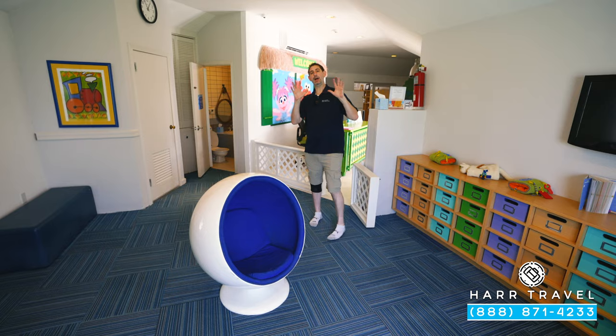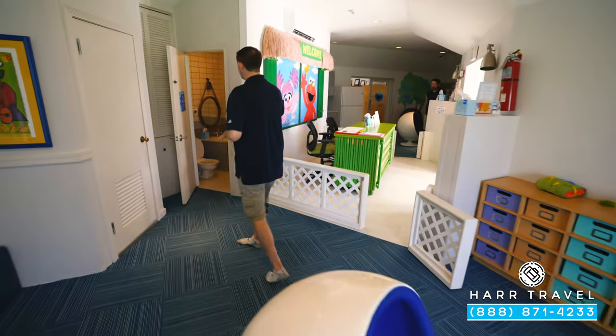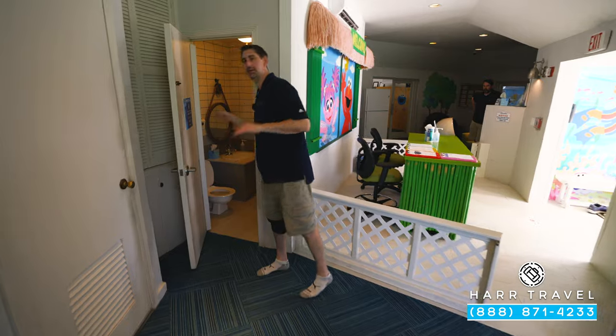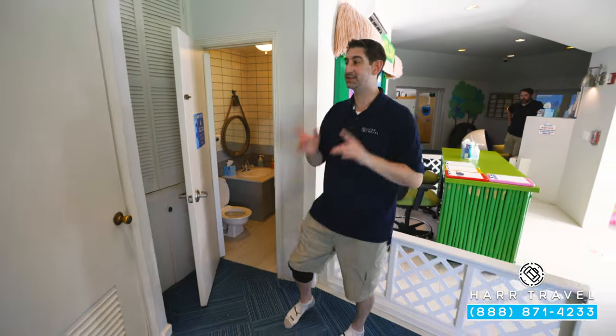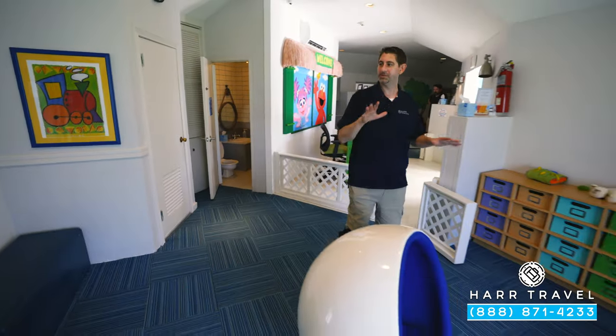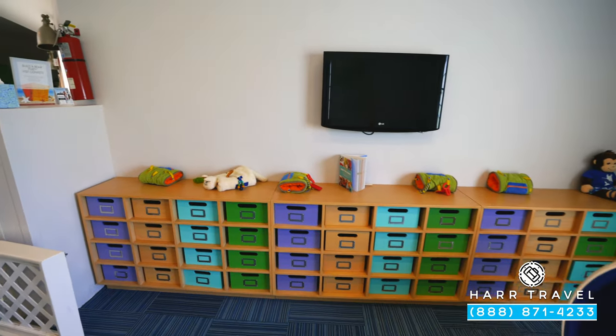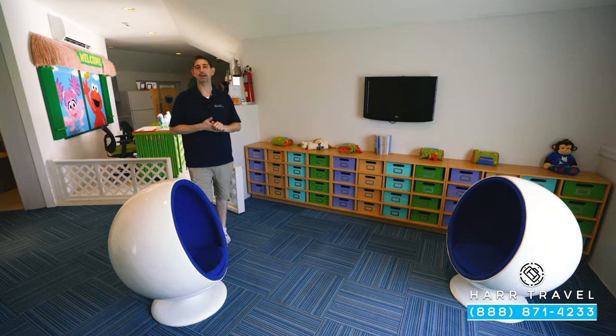Now we're gonna explore the other wing of Camp Sesame. I did wanna point out that even the bathrooms are set up perfectly for the little ones. I know when my daughter was potty training, having something that was her size, really easy to access, made a huge difference. Now you see here, they have another play area. Once again, they have lots of different separate areas for different kids doing different things so that each member of the family can be accommodated.